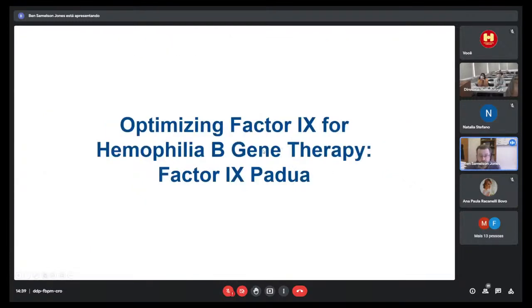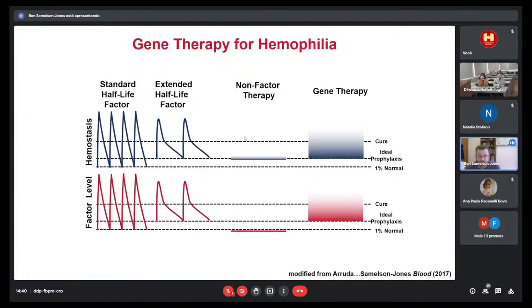And so the first and main example I would like to discuss is the use of factor IX Padua for hemophilia B gene therapy. Gene therapy has the potential to deliver this hemostatic protection with a single administration of a gene therapy drug, offering the promise of many years of factor level, ideally in the curative range.